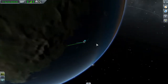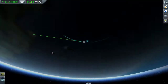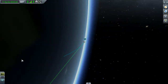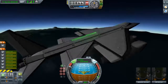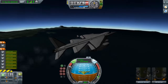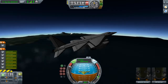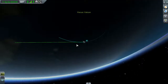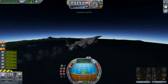Also, this is another great thing about the space planes. Like I said, they can just fly into orbit. We're already creating a nice rounded-out orbit, and we're only like 8,000 meters up. 9,000 meters up, but we're only this far up, and we're already getting a nice rounded orbit started. So, like I said, this is where space planes are really good.